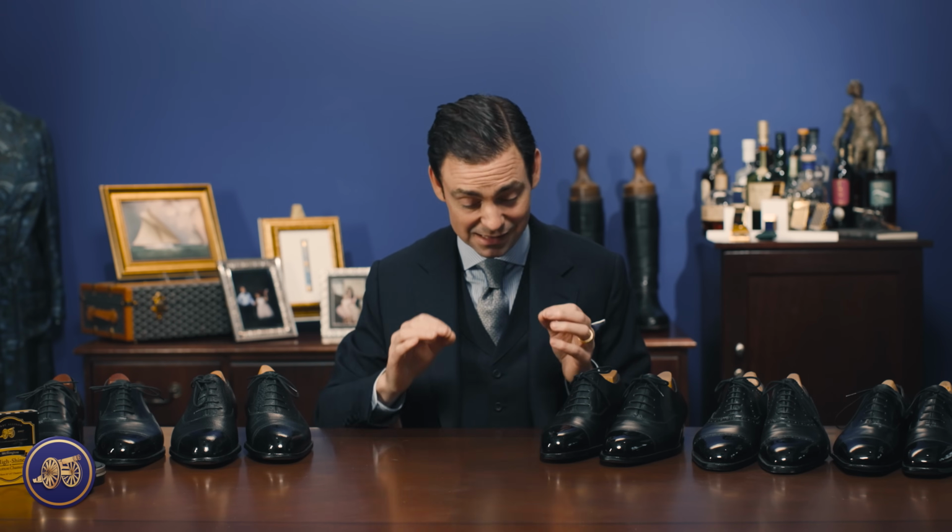It's one of the great benefits of bespoke is that consistency, where whenever you go to put on your shoes, you know that they're going to fit perfectly. And now that consistency may, of course, differ amongst shoemakers. But if you're a normal person, unlike myself, that might have one, maybe two shoemakers, that should be true.